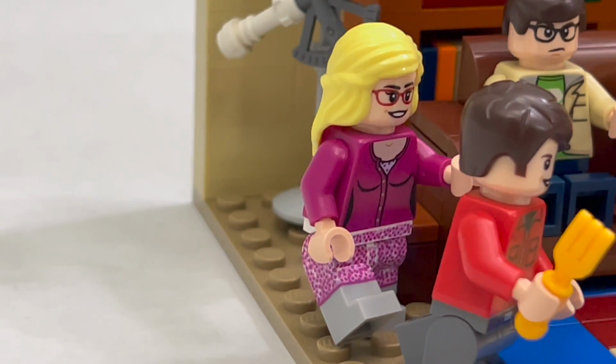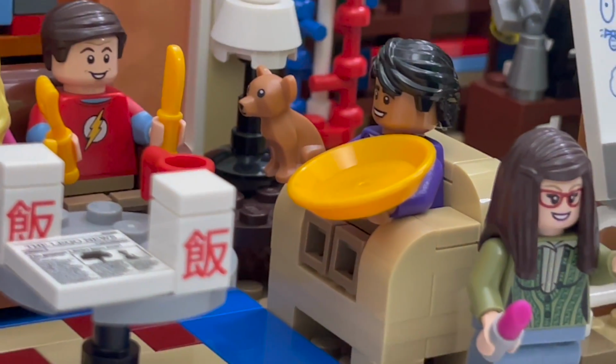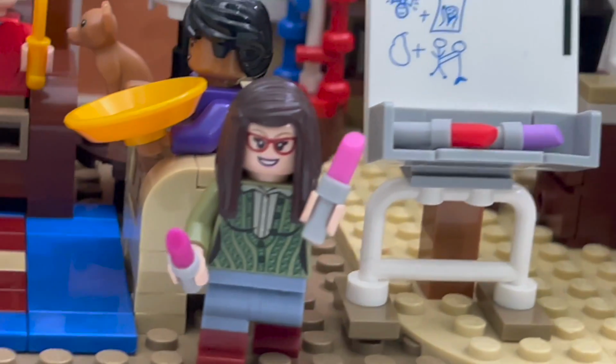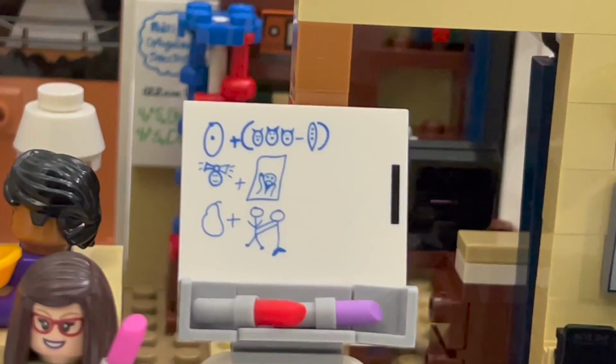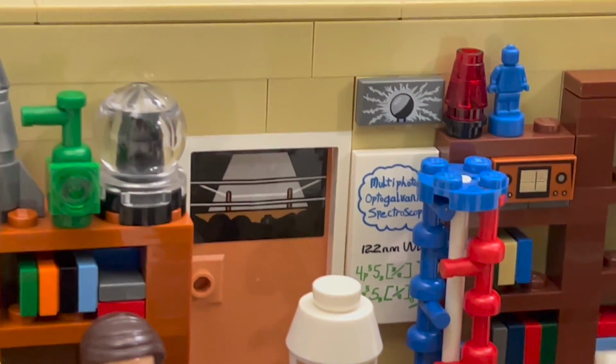Obviously the highlight are the minifigures. Check out those exquisitely printed and dual molded legs, as well as all sorts of different expressions that really only appeared in this set. It's really cool just seeing all sorts of figure pieces I never would have gotten if I hadn't owned the set, and this also is jam-packed with all sorts of different printed details along the walls.